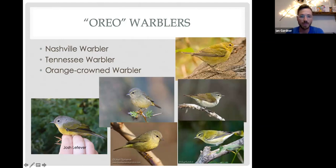You've got Nashville on the right. They're usually pretty similar. The adult males will have a red spot on their cap, and more in bolder colors as usual. The females won't have the red, and they'll be duller overall. But you see a gray head, green back, yellow body.